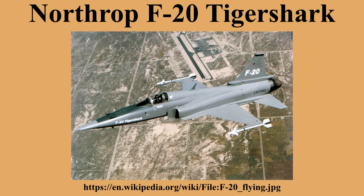Production F-20s may have substituted two Ford Aerospace Tigerclaw cannons instead of the M39s. The Tigerclaw was based on the M39, but it was lighter and had a higher rate of fire than the M39A2. The F-20 did, however, have several problems inherent to its small size.